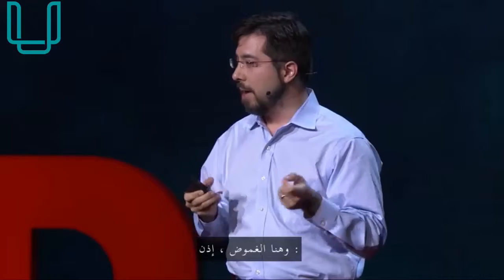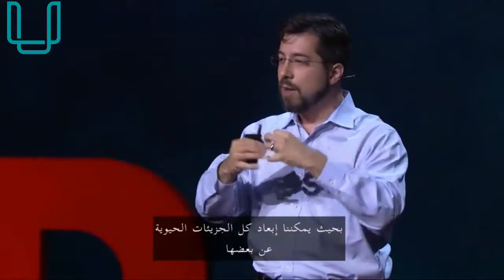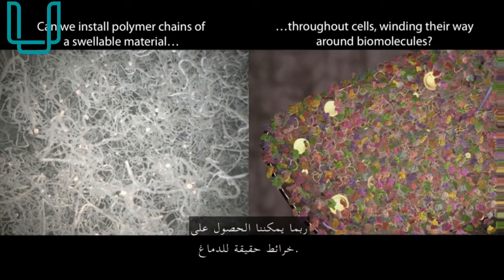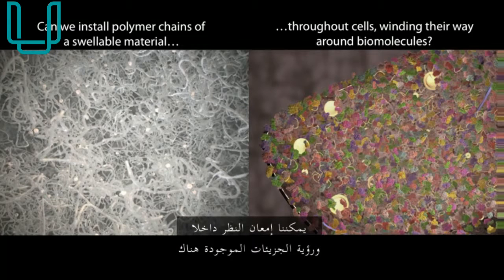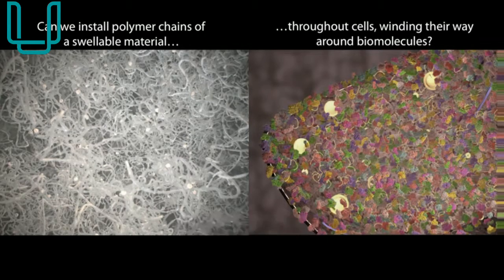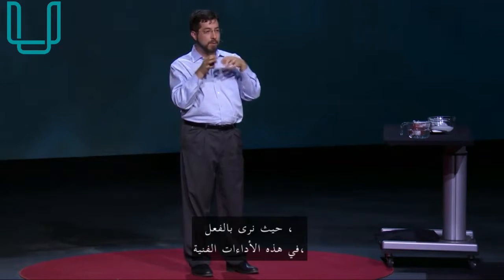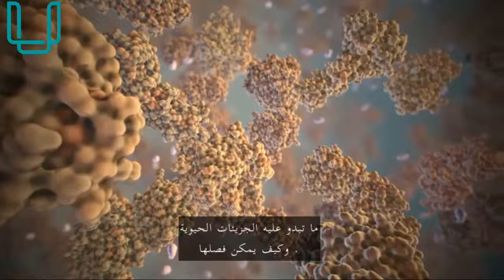So here's the mystery then. How do we actually make these polymer chains inside the brain so we can move all the biomolecules apart? If we could do that, maybe we could get these ground truth maps of the brain. We could look at the wiring. We can peer inside and see the molecules within. So to explain this, we made some animations where we actually look at, in these artist renderings, what biomolecules might look like and how we might separate them.